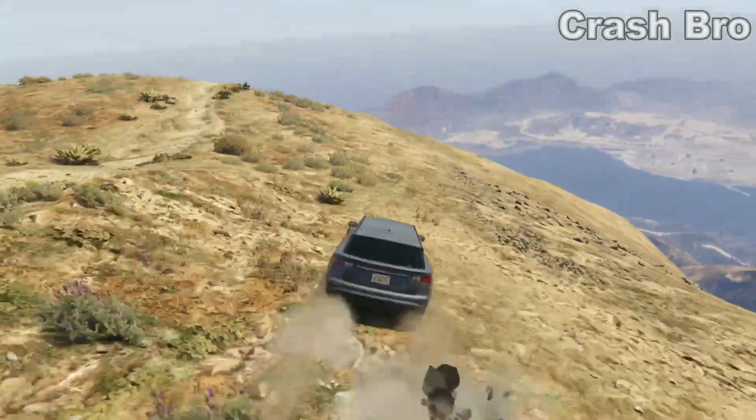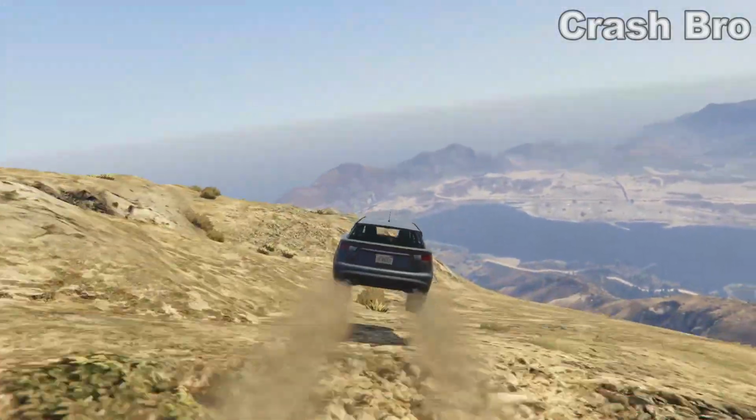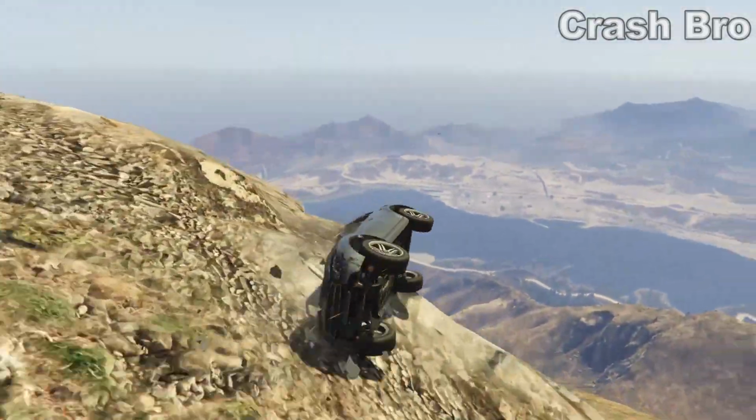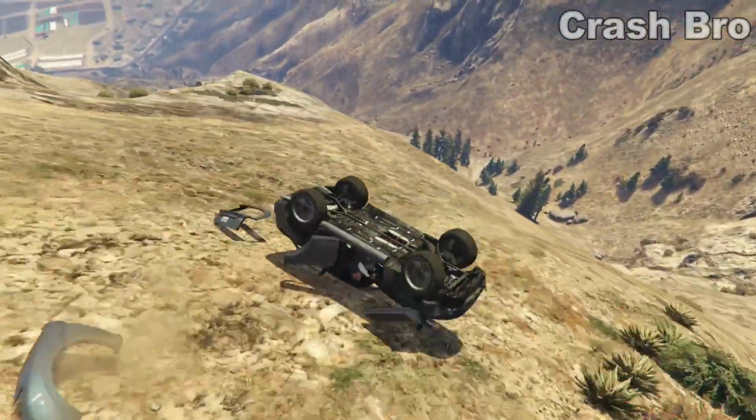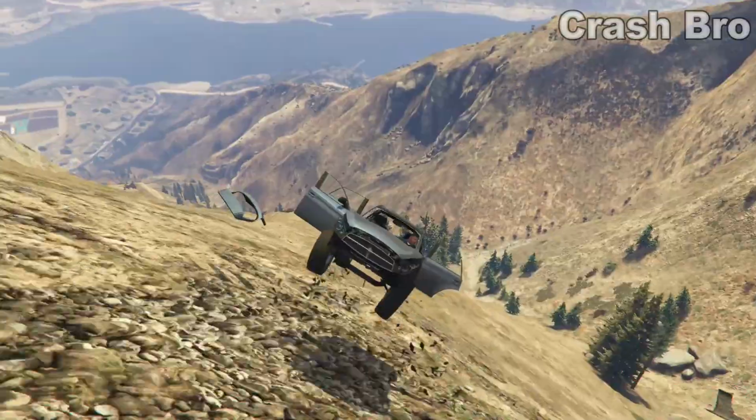Now we have left with full speed with this car. And this car is going down in turn. All the doors of this car are broken and flying.